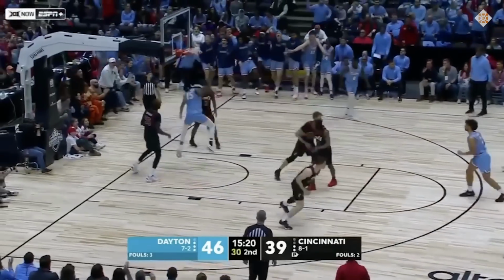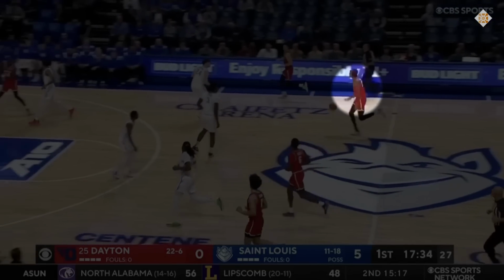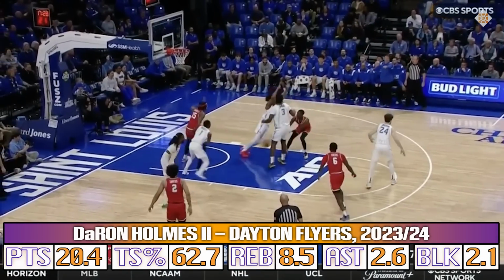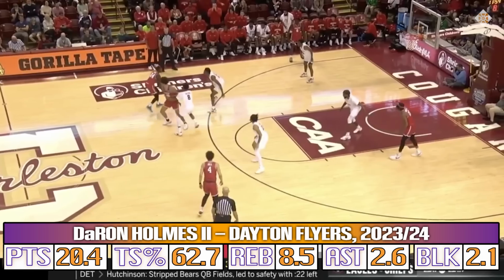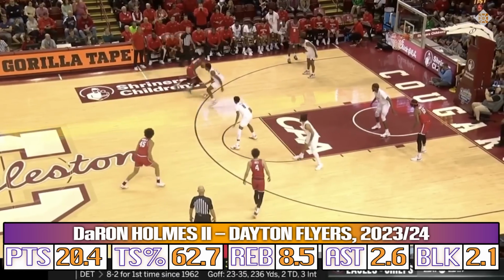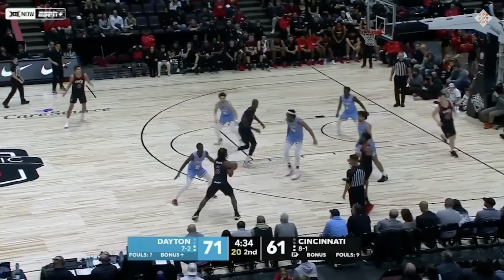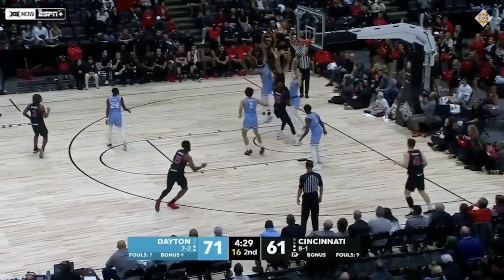The pitch on DaRon Holmes surrounds the idea of him being scalable next to other elite level bigs at both the 4 and the 5. After 3 seasons of versatile two-way production, Holmes has long been a draft community favorite, and I think he has a very real chance of becoming a valuable NBA contributor. I have DaRon around the very early 20s on my personal big board, but I do think he could make sense as early as number 9 to Memphis.